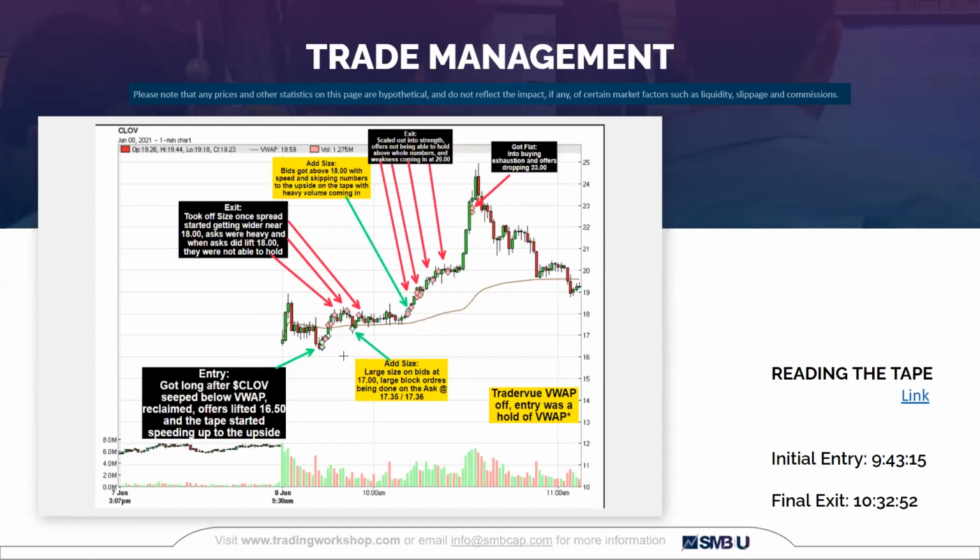So I was looking for an area to add more size, and when we pulled back to 17, it was clear that buyers were stepping in, whether it was shorts covering or more people buying. There were large block orders being done on the time and sales around 17.35 and 36. So I added more size there. We started to consolidate a bit.